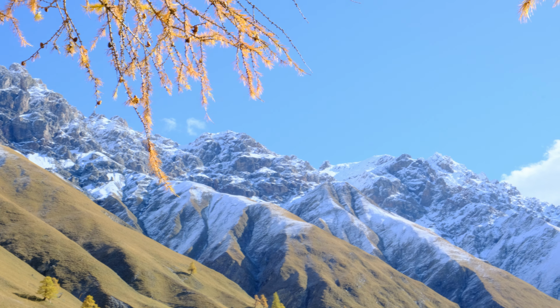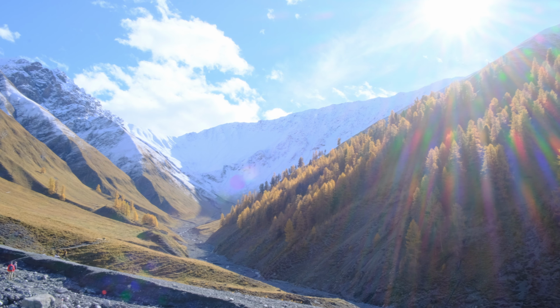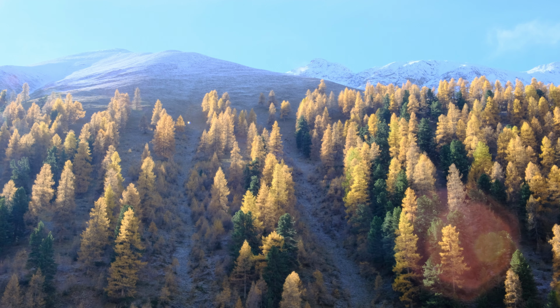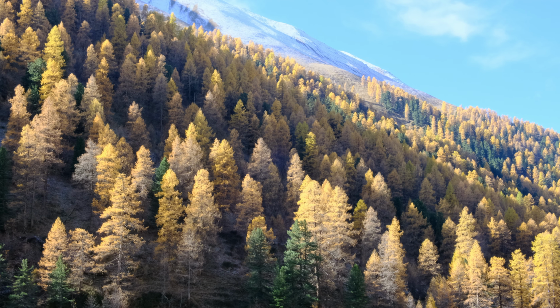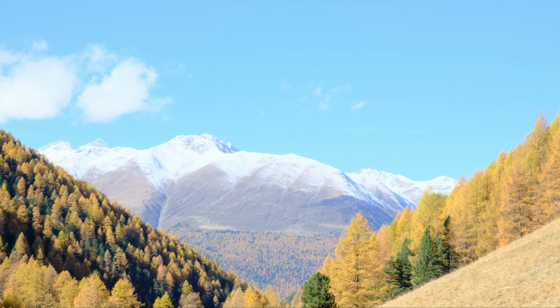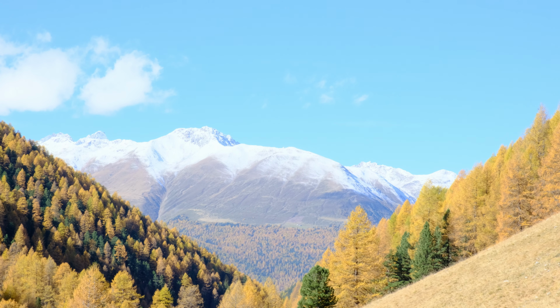The Val Trupchun is known as the Stag Arena of the Alps, the valley with the most game in the national park. From mid-September, the valley is transformed into a deer arena with numerous spectators. The rut lasts until around October 5th. After that, there's a new show.